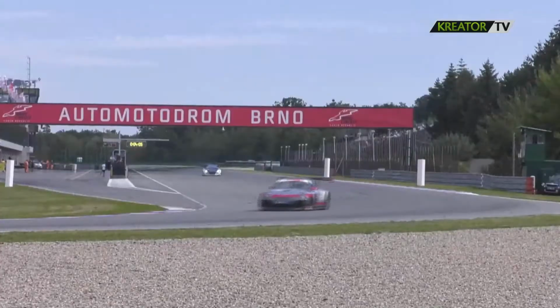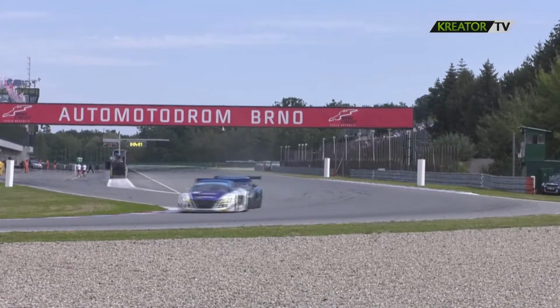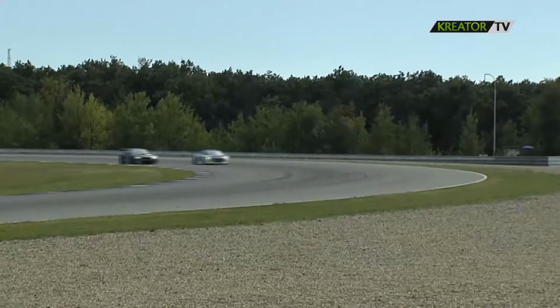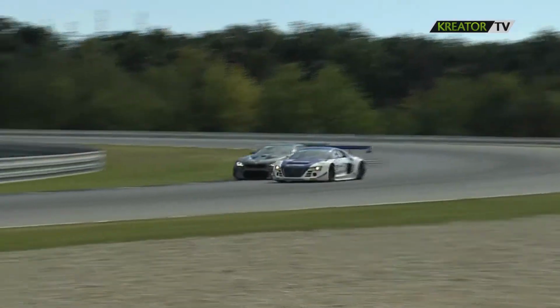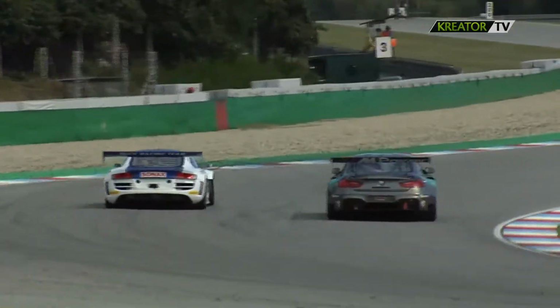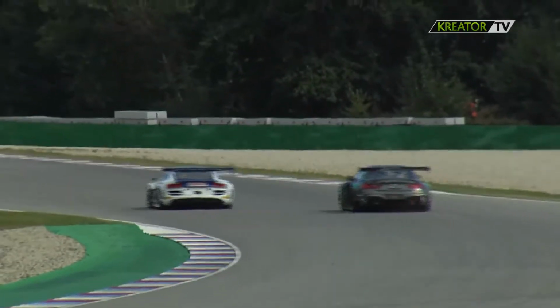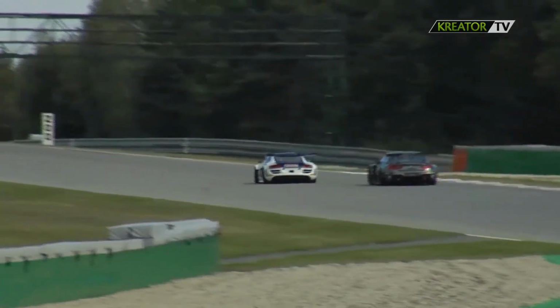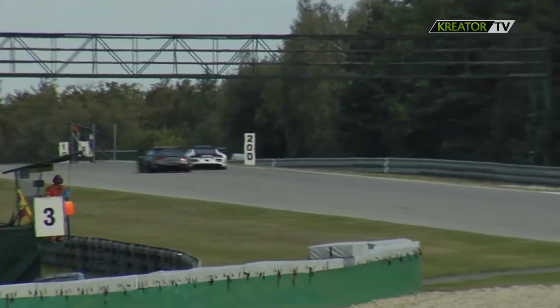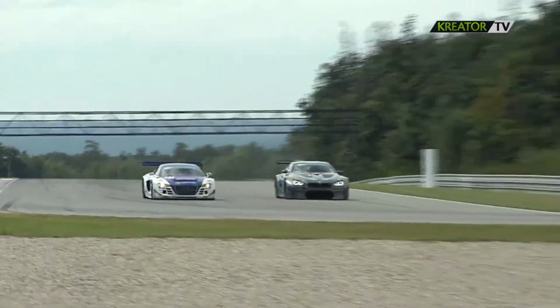Beautiful battle on the start and finish straight, and Dan Skalický still holding on to that position from Gregor Žigo. Gregor having a look down the inside. Didn't look like it at the beginning of the corner, but Dan Skalický is still holding on to that place. Gregor Žigo trying it again and now switching back on the inside line.